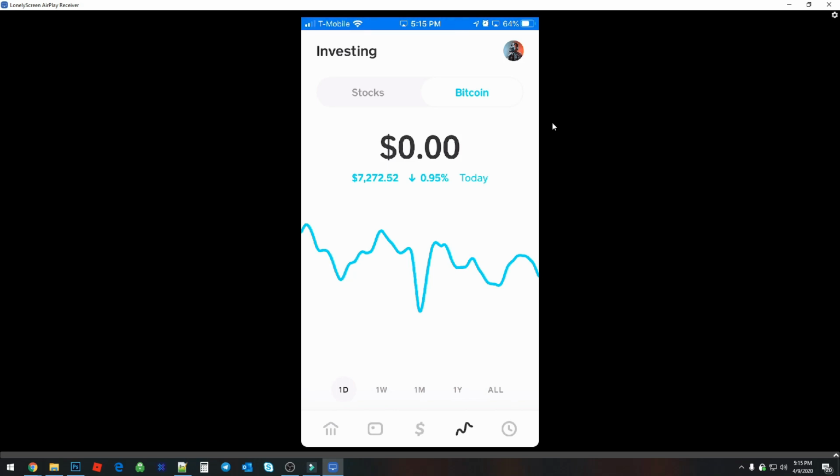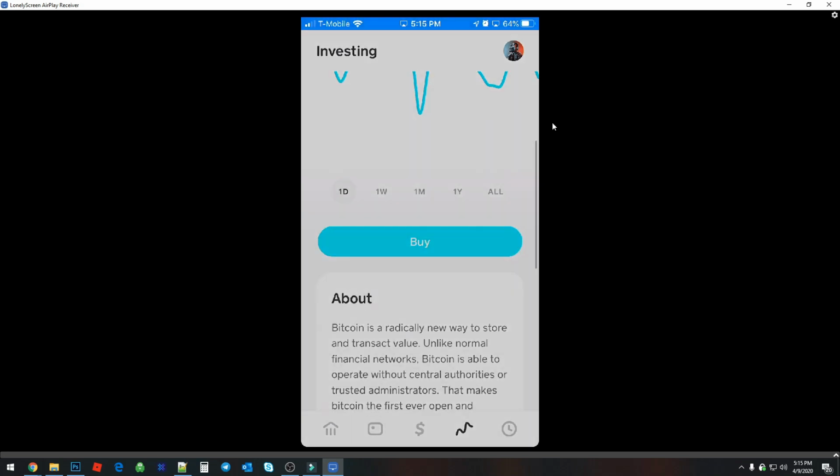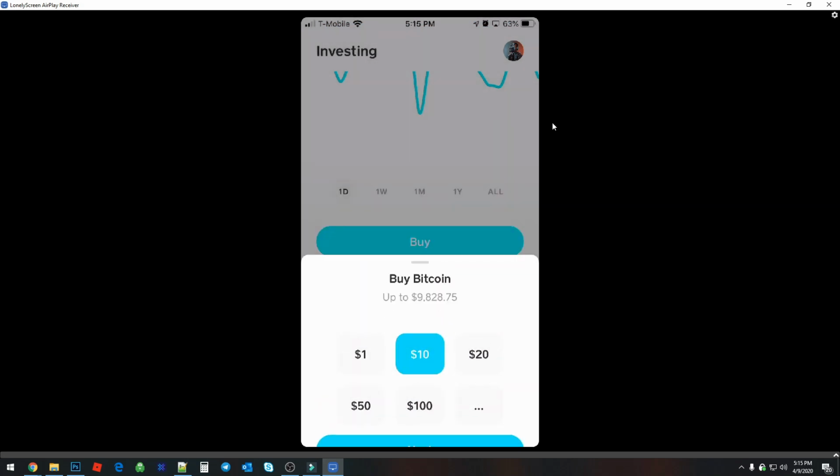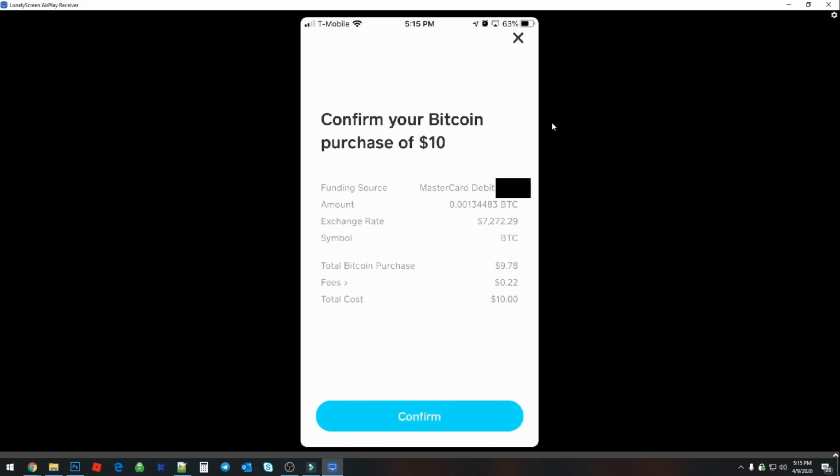So if we come here, you're able to click on the Bitcoin investing section of the app. And then once you're here, you can just scroll down, click buy. You can figure out how much you're going to buy. So let's just do $10. I'll go ahead and use my thumbprint there. It's going to say, are you sure? As you can see, the fees, 22 cents for $10.